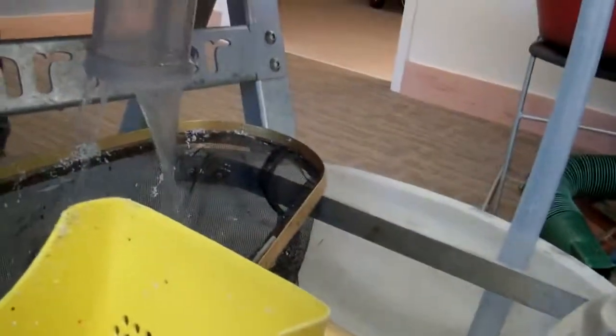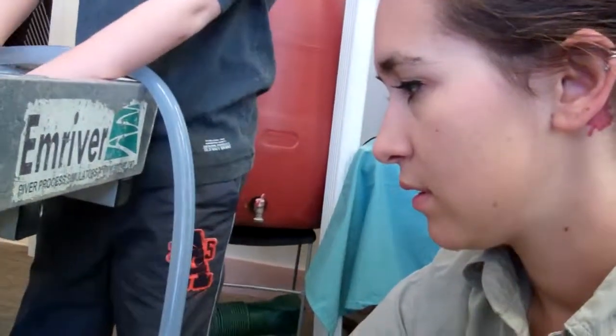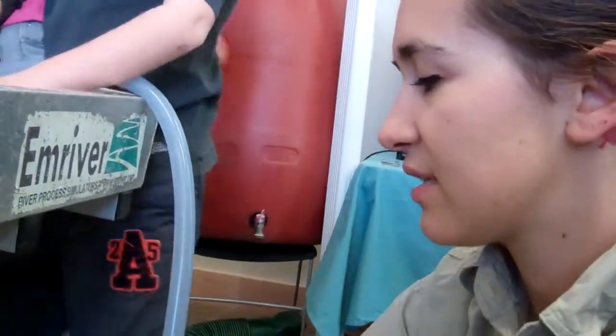So here it filters, to make sure that the sand doesn't get inside the water. This part of it filters out a lot of the sand, and then this mostly so this filter doesn't get clogged, so it's able to transport the water throughout the water table. Cool.